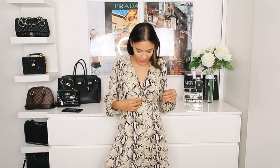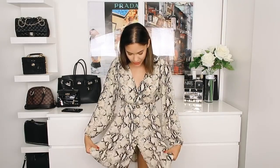Moving on to dress number 2. So this isn't actually on the website anymore, and I think it's for good reason because this is just so ugly. There's no other word to describe it other than ugly. I will give them props for the buttons because the buttons are cute. They're like a tortoiseshell, very on trend. We love that. The material is really thin and gross and cheap. You can tell it's very cheaply made.